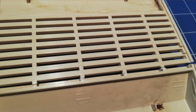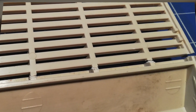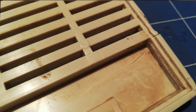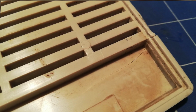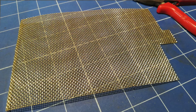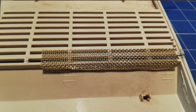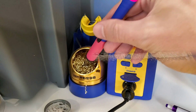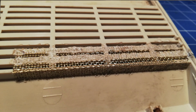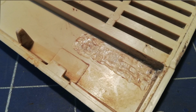But we do have some areas we need to fix, like these cracks in the ventilation shaft. What is this, Star Wars? Well, speaking of the Force, we're going to need this to be stronger than just using acetone to bond the plastic together. So we take this brass mesh and wrap it around the inside of the case, and then bond it in place by running the soldering iron across it to melt the plastic onto it. This makes a really sturdy framework for those fragile vents. And we just do a similar thing for any other cracked areas.